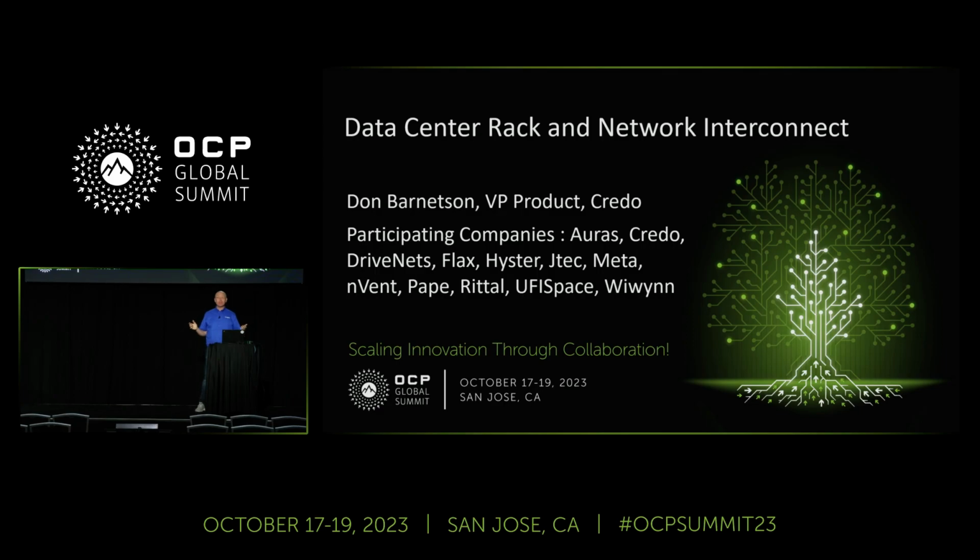My name is Don Barnettson. I'm VP of Product at Credo, and I'm representing the Data Center Rack and Network Interconnect booth, which is right over there by the other side of the Experience Center. We put together a group of 12 companies to give you a sense of how Data Center Rack and Interconnect is proceeding today and how it's going to evolve over the next 3 years. If you have any time left in your show and anything left in your feet, please come over and take a look before the show wraps up at 2 o'clock.